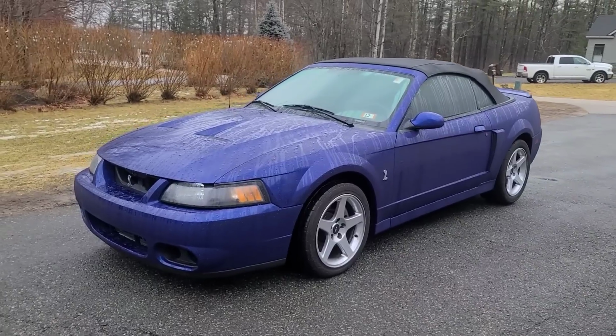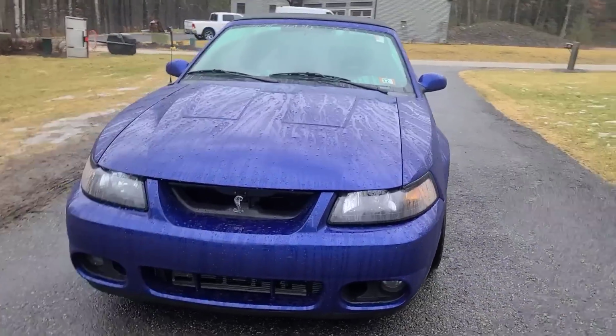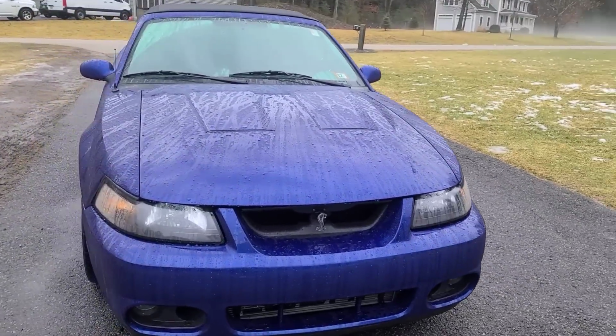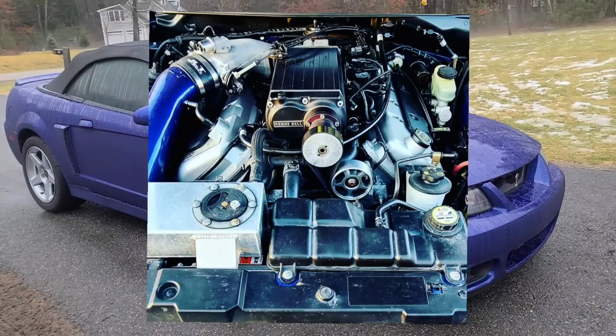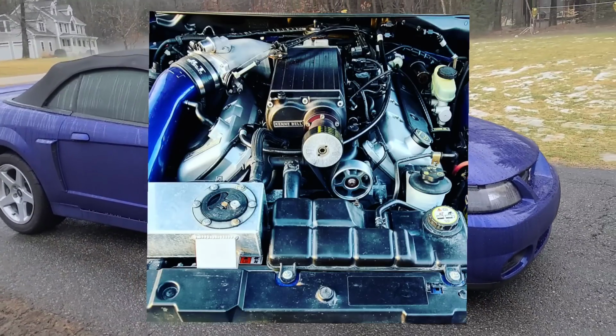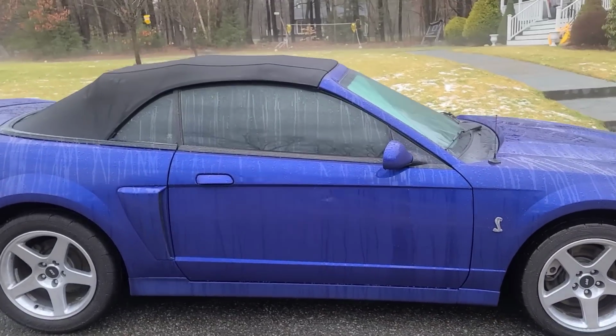All right, so in 2003 and 2004, these SVT Cobras came supercharged, which is amazing. They're also known as the Terminator. They are unbelievable. They hold a ton of power because they are hand-built V8 engines. They have independent rear suspension versus the original Mustang GTs that had a solid rear axle.